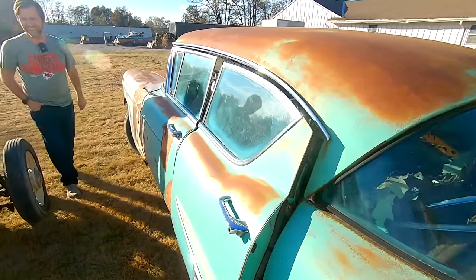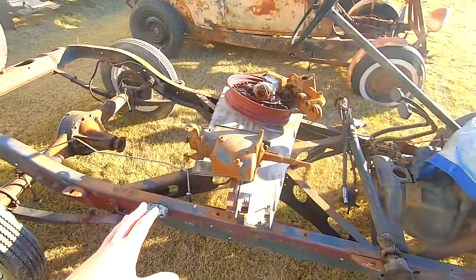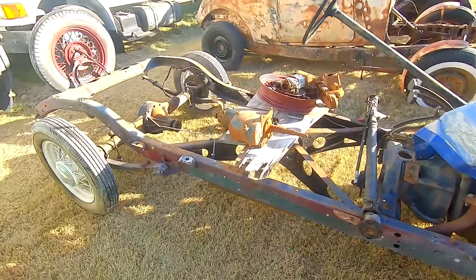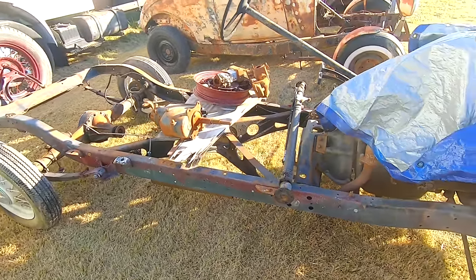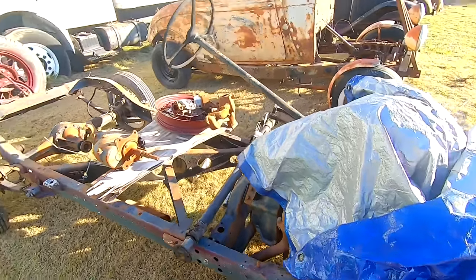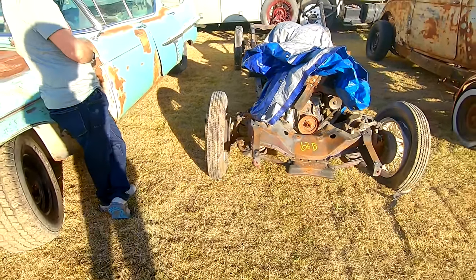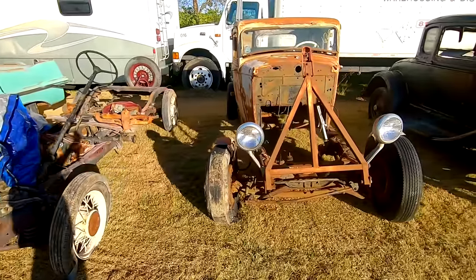Oh yeah, absolutely. What are we looking at here? Just a frame of a Model A, I'm pretty sure. Okay. Well, I think it's actually a Plymouth, but I'm not 100% sure of the year on that. The frame will sell by itself, okay. And it does have an engine and a bunch of other parts that go along with it. Okay, next to that, 62B.